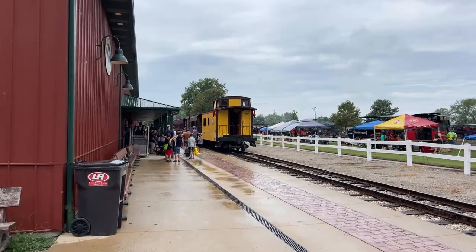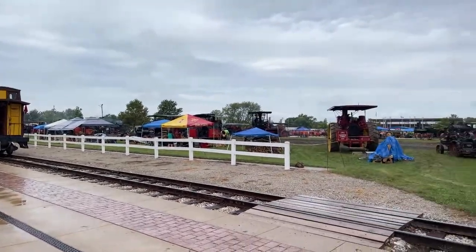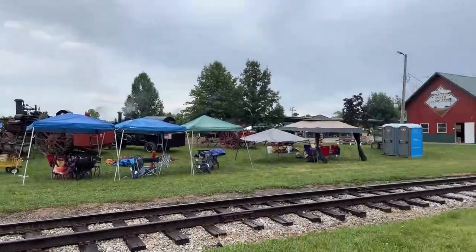So as the passengers load on that train, we're going to go ahead and pan back over here and get ready for engine 6 to arrive.